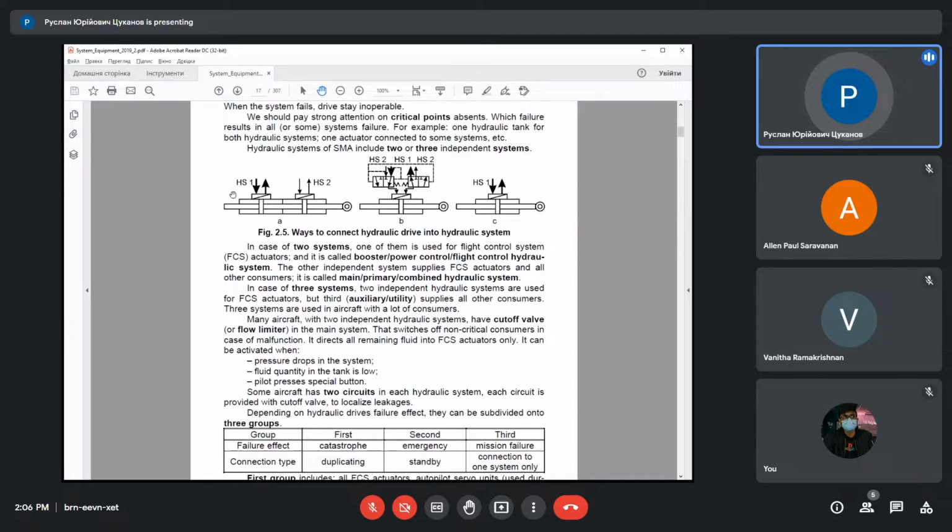Well, some general remarks which it is possible to mention here. When we talk about independent hydraulic systems, we should look for critical points. Critical points are points of a hydraulic system whose failure can damage more than one hydraulic system. The clearest example is a hydraulic tank or reservoir. In the past, you could see two hydraulic systems with one common hydraulic tank. Quite clear, if there is a leakage in the tank, we will lose both hydraulic systems. So this system is impossible to call independent. Two hydraulic systems, but non-independent, so it's bad.